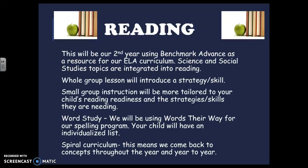We also have our word study, and for this year, the spelling program that we'll be using is Words Their Way. It actually teaches children word patterns or spelling patterns, and it's more tailored to where they are, and your child will have more of an individualized list for that. So we'll be starting that in a couple weeks. We'll give you a heads up for that for sure.